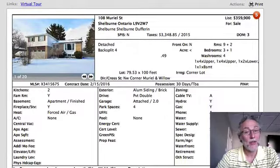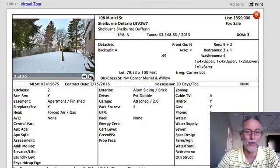Okay, next one. This one was renovated. This is nice. This home has an apartment in the basement. It's 359. It's all been renovated from top to bottom on this one. It's very close to the schools. It's got a good sized backyard.